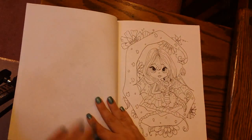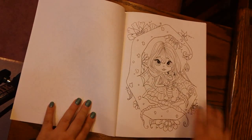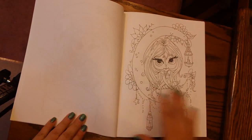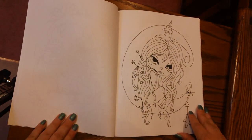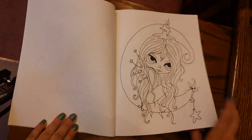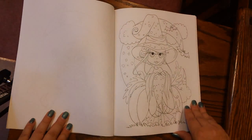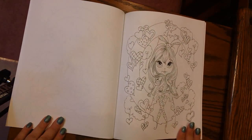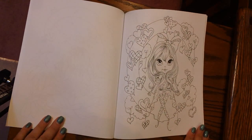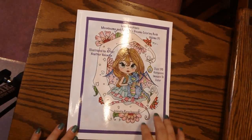Of course, I love her pictures. I really do. I love her designs. Love her artwork. They're adorable. And I will also do a flip through of this book if you guys want to see that. My goal actually is to get through all of my collection and do flip throughs and eventually get them uploaded, but that will take me a long time to do because I have a lot of books in my collection. So here is a few pages in this Lacy Sunshine's coloring book. Very cute.